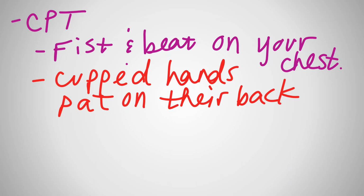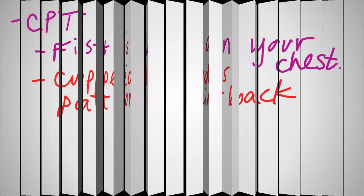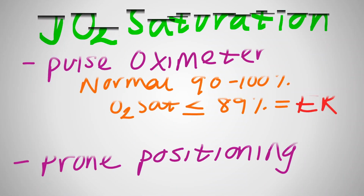You can put a towel over their back to reduce skin irritation, right? You don't want to irritate their skin too much. You can put a towel, get your cupped hands ready, and then just hit their back and help break up that mucus, okay? And that, like I said, every 2 to 4 hours, it's at your discretion, you know?